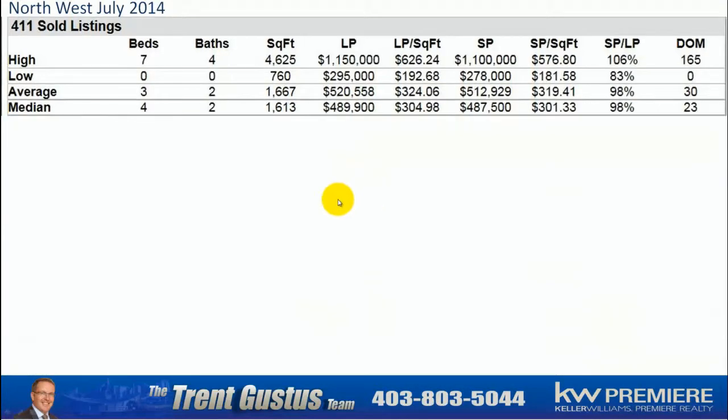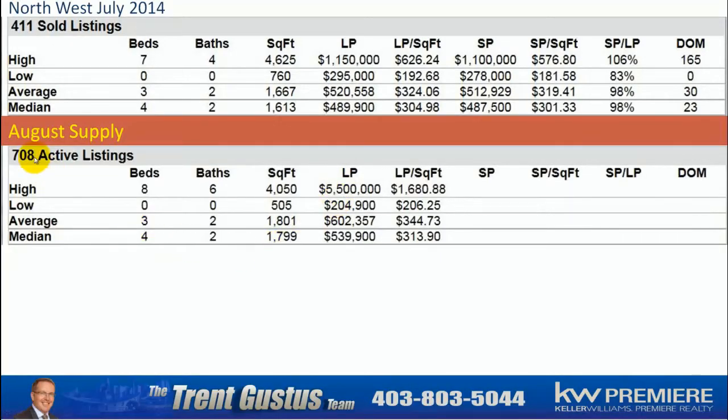Now we look at our inventory supply. We have 708 listings overall that are active, priced at about $344 a square foot. Where the buyers were looking to buy is somewhere between $304 and $324, and they were looking at homes from $489 to $520. Currently the homes that are left on the market are $539 to $602. It's a little bit higher price group, and they're currently larger square footage homes.